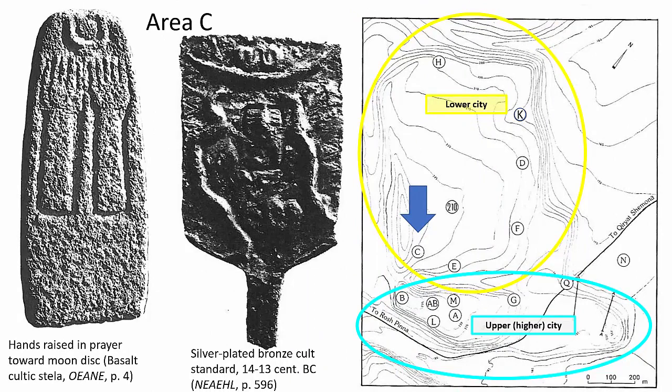From the Stela Temple, a fascinating sculpture on the left, a stela with a bas-relief of hands, and this posture would indicate prayer. And notice the disc that's surrounded by kind of horns or a crescent, and that is depicting the moon, probably the god whose name is known as Sin, S-I-N. That's the moon god.